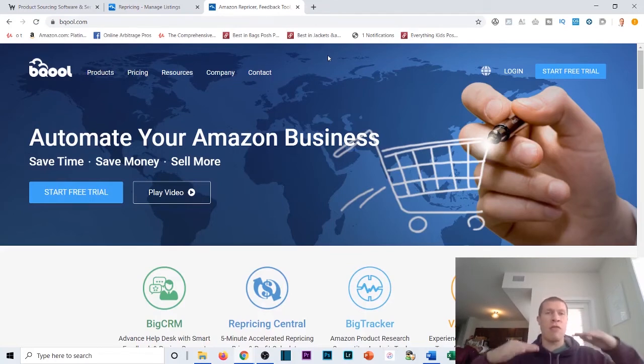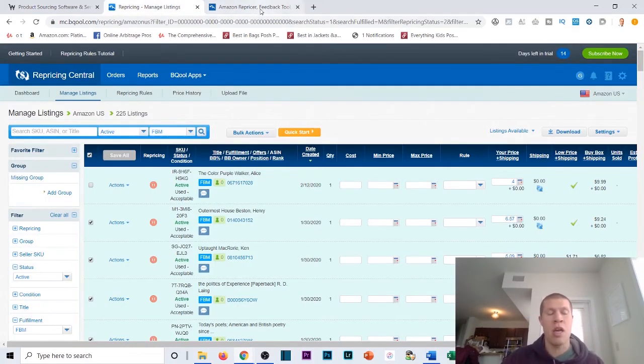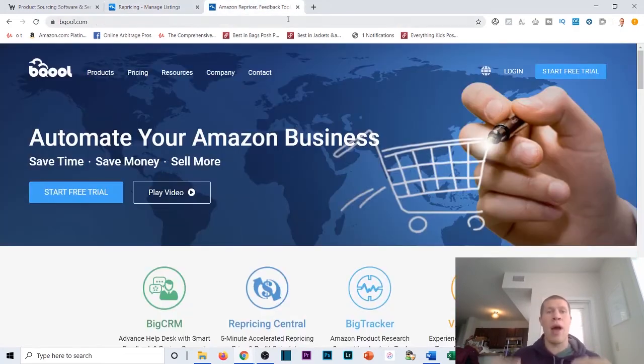Now, I'm still kind of weighing the options here because I do use Reprice It, but looking through, and I'll show you through the back end of this here in a second, looking through the BeCool actual interface, it seems a lot more beginner friendly, a lot easier to use, and you can apply a lot more bulk actions to a certain specific group of actual repricing items, whether that's FBA, whether that's FBM, whether that's used or new. It seems a lot easier to use and a lot better, in my opinion, to apply those parameters to specific products in the back end, okay?